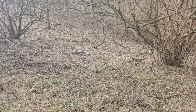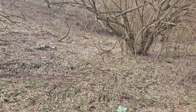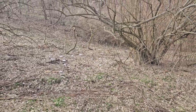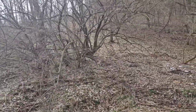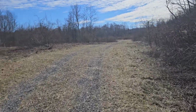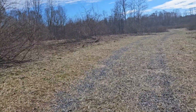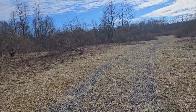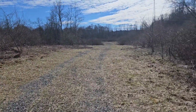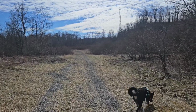Now someone's been camping here. I don't know who. If you go on Google Earth and look at my area, Calvin, West Virginia, you'll see we're in the middle of nowhere. So, I mean, there's some neighbors and stuff, but that's sketchy. Nobody camps up here. Come on, Loki. Probably smelling coyotes or who knows what. Because there's a bunch of them up here too.